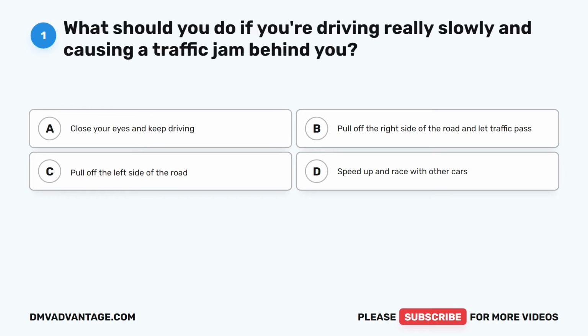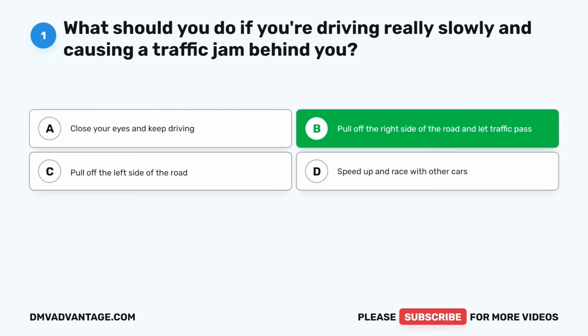Question 1. What should you do if you're driving really slowly and causing a traffic jam behind you? A. Close your eyes and keep driving. B. Pull off the right side of the road and let traffic pass. C. Pull off the left side of the road. D. Speed up and race with other cars. The correct answer is B.